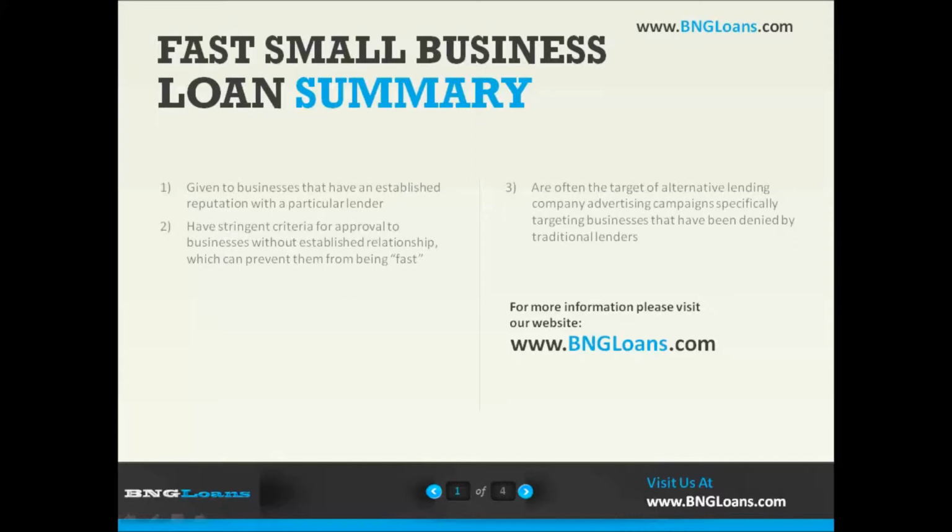These types of loans are also a target of advertising campaigns for alternative lending companies as they try to play on that fast aspect of you entering in "fast small business loans"; you're searching for a quick solution. But we're going to talk about certain cautionary things that you should look out for here on the next slide.